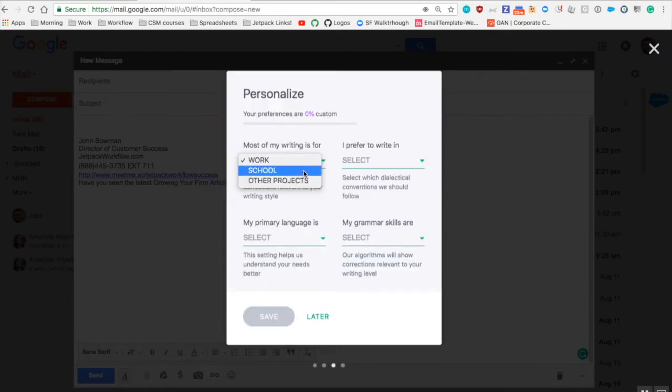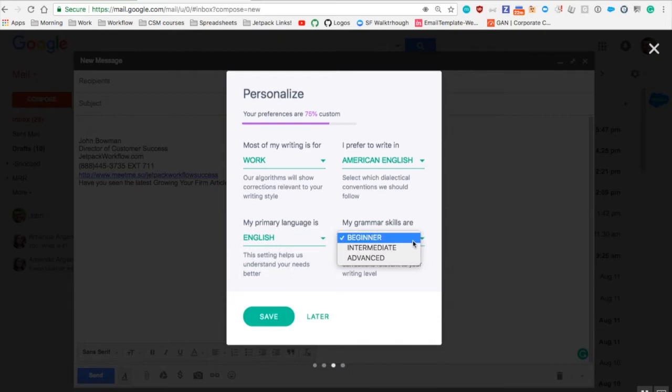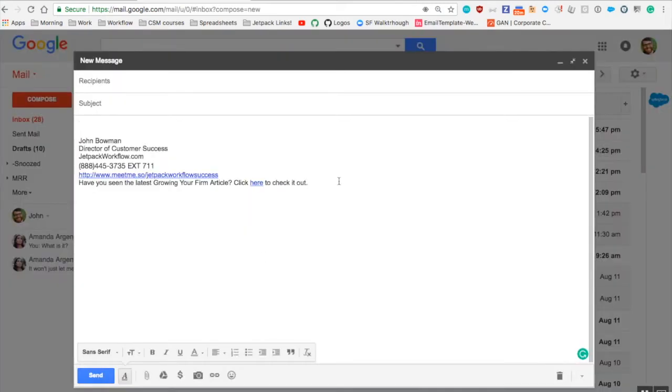So you can come in here. You can say, you know what, this is for work, and I use American English, and my primary language is English, and my grammar skills, I'm going to say I'm a beginner. There we are. We're going to save that. We can make it a little bit better for us to use this. We'll hit the Let's Write option. So we're inside of Gmail now, right? And inside of Gmail, we're just going to write an email.